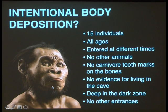There are no other animals in this site. There are no carnivore marks. It's not like a leopard was moving these bodies into the caves and gnawing on them and then leaving their cache, right? No carnivore tooth marks on the bones, no other animals. We found like 2 bird bones in the cave. That was it. There were no other rodents. There was nothing else besides hominin bones. That's it, right?